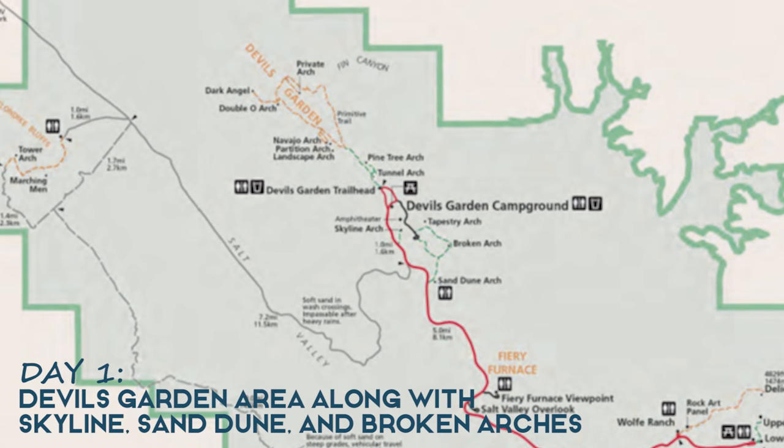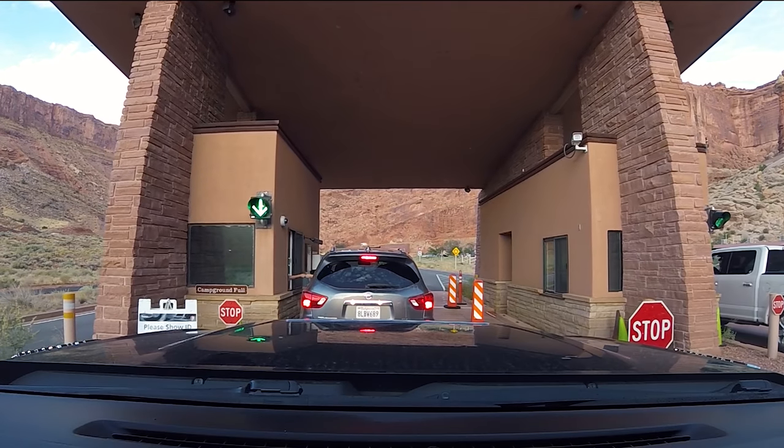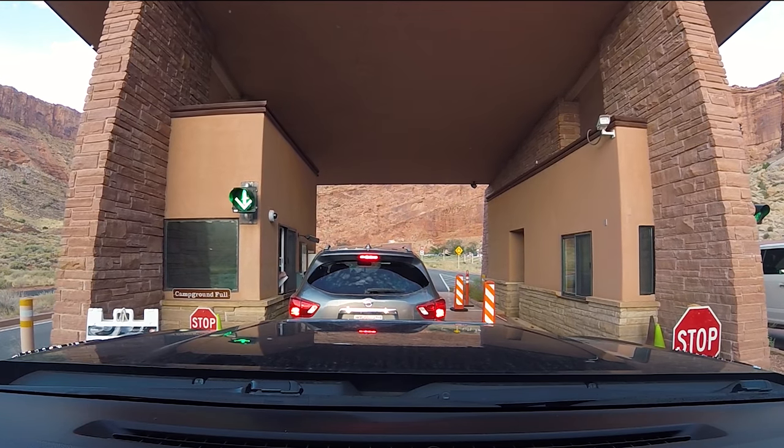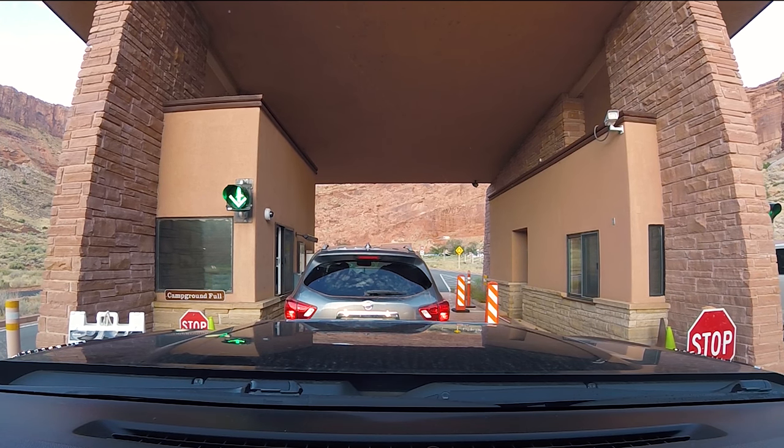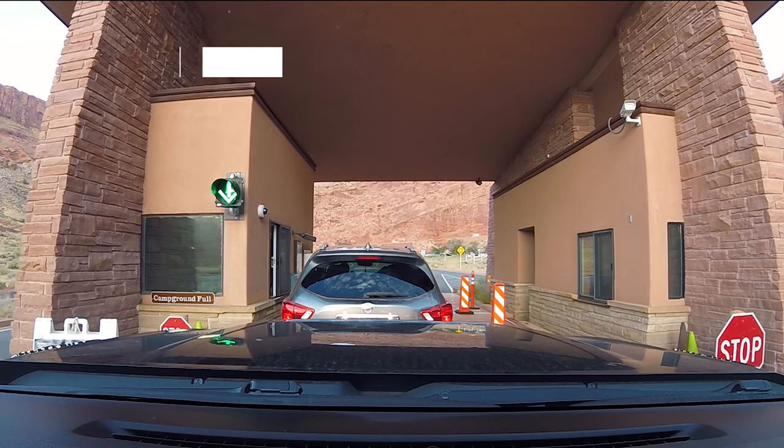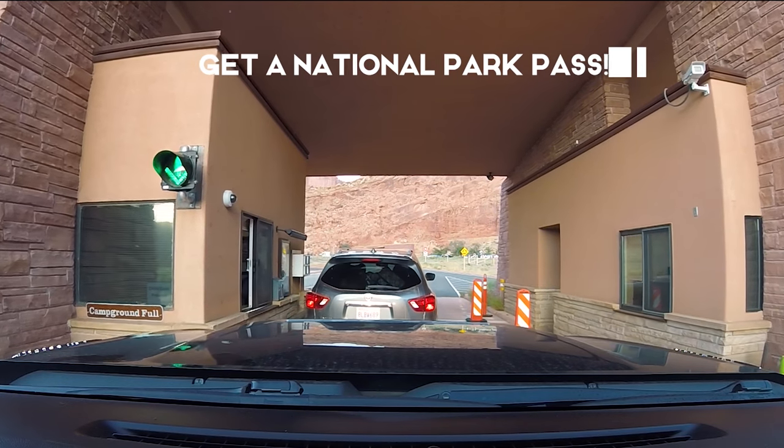Day one included our longest drive and would take us to the Devil's Garden area and the Sand Dune, Skyline, and Broken Arches. As always, your day at a national park starts at the entrance. If you don't have a national park pass, your daily fee per vehicle will run you $30. Get a park pass. A link to getting a pass is in our description.